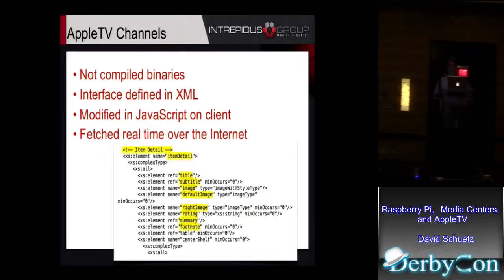You don't actually write an application in Xcode, compile it, sign it, spit it onto the device. It's actually a web-based application. All the information comes from a remote server as XML with JavaScript attached. The Apple TV binary, just a single binary on the Apple TV device, processes the XML, processes any JavaScript, which then modifies the DOM and then ends up displaying it on the screen.